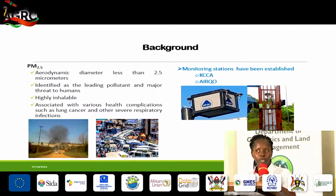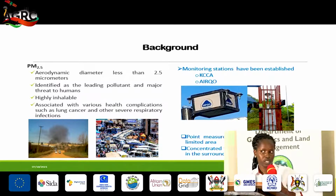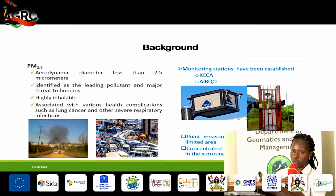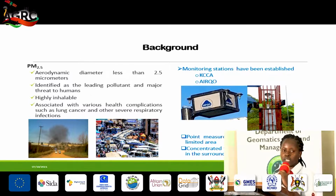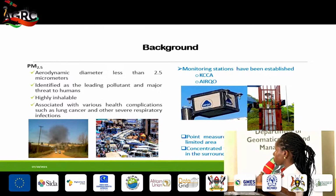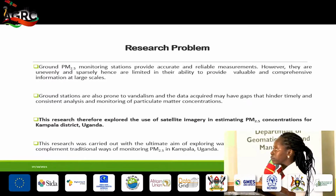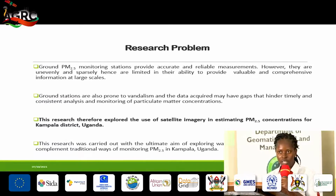This is a good initiative, but it has still come with some challenges that need to be addressed. One of them is that what we can get from these stations are just point measurements, meaning that the measurements relate only to areas where those stations are. Secondly, when you look at the spatial distribution of these stations, most of them are located within the urban area, meaning that for areas outside the city center, we cannot easily know how much PM 2.5 concentration is there. So this takes me to what the research was looking at, or what it intends to address.